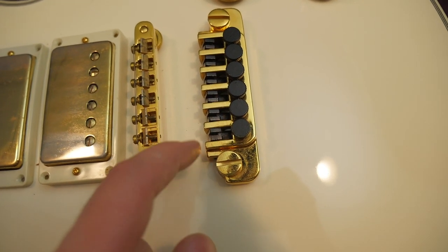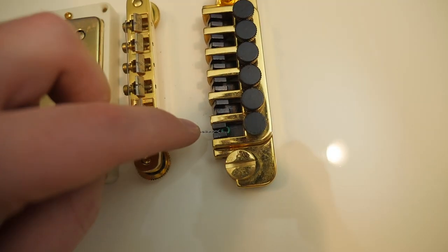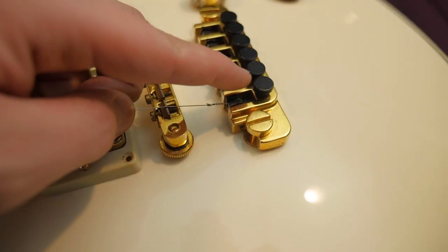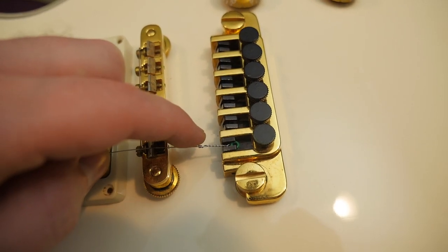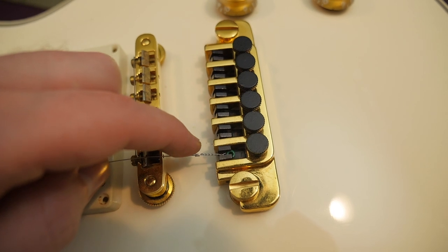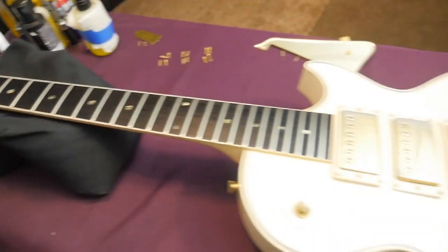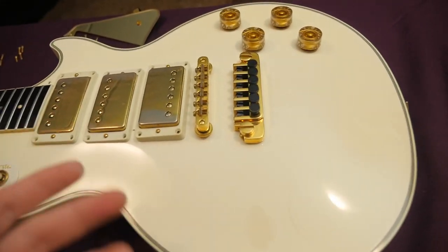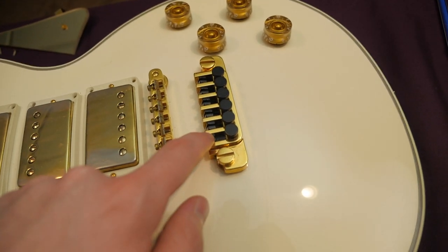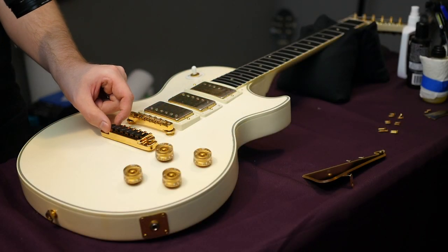The way that it works is you put the string's ball end right here, like so, and then that pulls that lever up here. And then this fine tuner, as you tighten it down, it moves that lever down, so that actually changes the pitch of the string. Now on a guitar like this, that doesn't have a Floyd Rose or Supertune Vibrola Kaler type thing, it's kind of worthless. It just looks really cool. But there are some people that like that they can fine tune it like a violin.